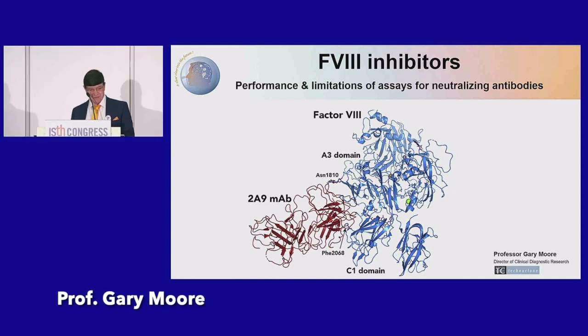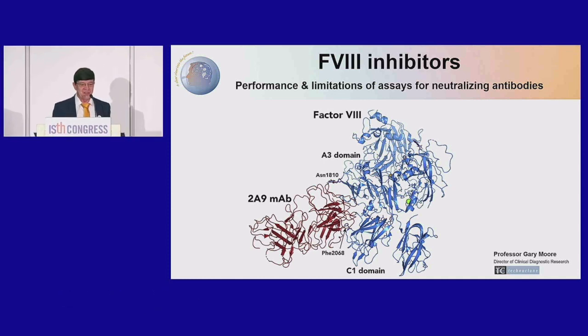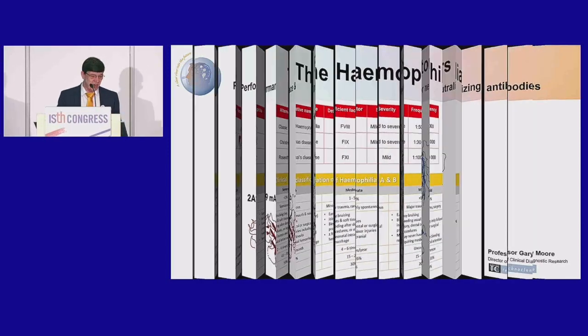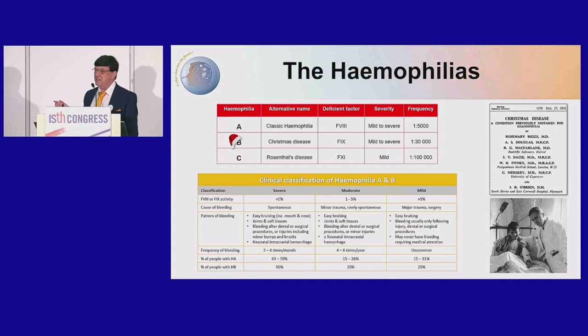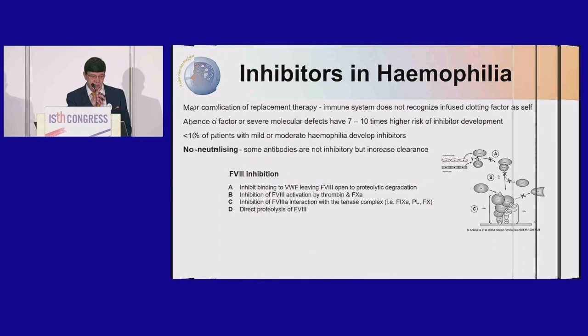Okay, thank you, Nicholas. So we've seen why we need inhibitor testing, so let's have a look at how we do it and some of the problems we encounter while we're doing it. Today, of course, we're concentrating on measurement of factor VIII inhibitors, but a lot of what we say will also apply to measurement of factor IX inhibitors. I've also put this slide up because I thought you might like to meet Stephen Christmas, after whom factor IX deficiency is named. It's a pure coincidence that the paper was published in December of 1952.